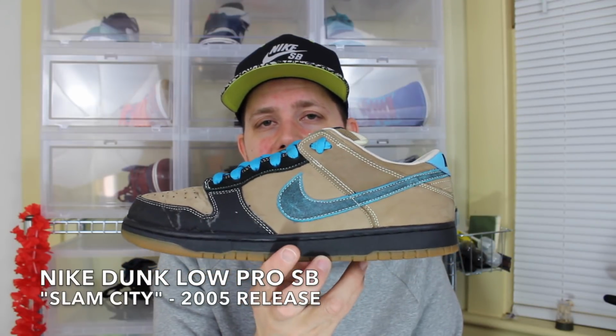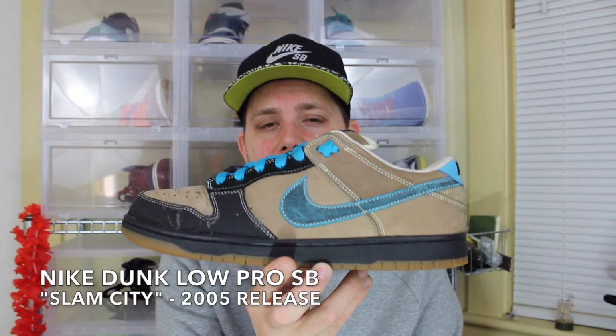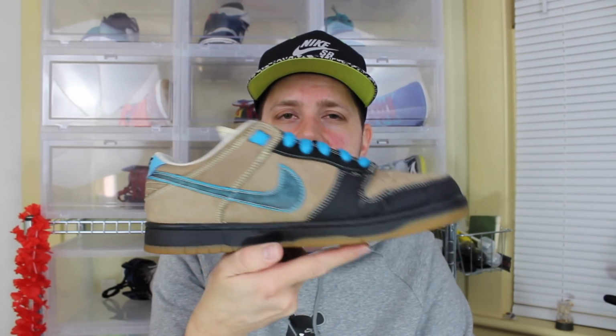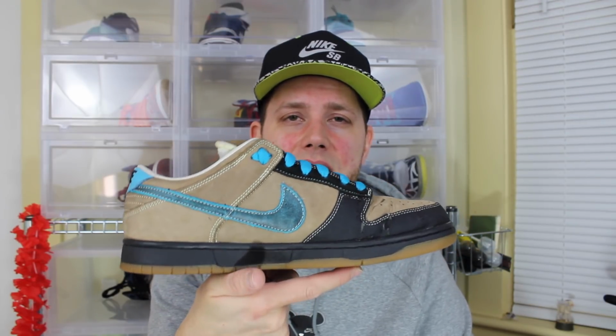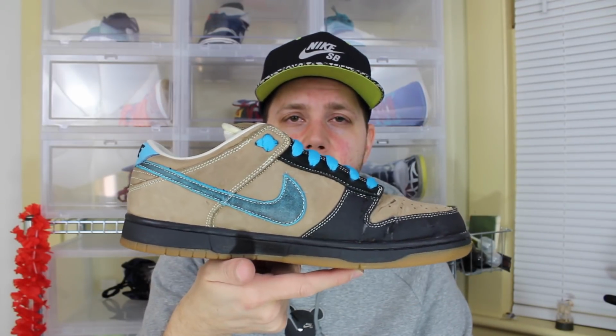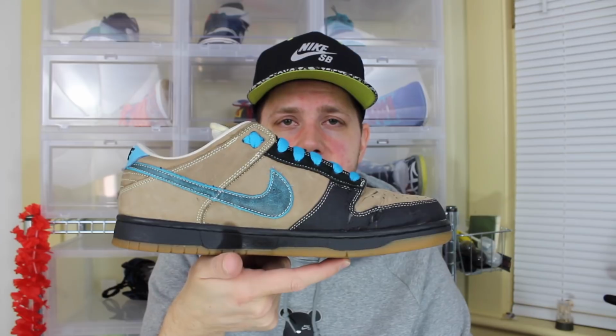This next SB is a Pink Box Series SB. It's arguably one of the best collaborations in SB history. This is a Slam City Skates Nike Dunk Low Pro SB. You can see, I mean, it's an old pair. This is from 2005. So it's 12 years old. You can see some of this stuff here is crumbling. It's because I wear them. Gum sole, really nice colorway, really good materials, and as far as details go on an SB, especially at the height of their popularity, this is the zenith of quality. Nike Dunk Low Pro SB Slam City Skates.